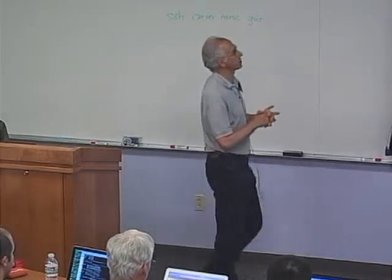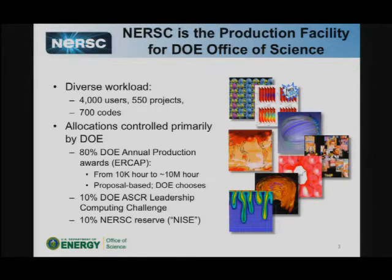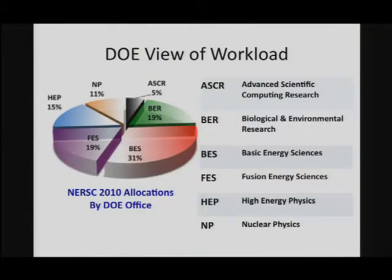The workload, as we saw earlier today, is quite broad: lots of users, lots of projects, lots of codes. The thing that I want to emphasize on this slide is that we at NERSC do not decide who gets to use our facility. The DOE does. Some 90% of the cycles at NERSC are allocated by program managers at DOE through a proposal-based process. It happens every year, and starting in about 1 month from now, we get to allocate about 10% of the cycles that are left. Those 6 offices are shown here. They span basically all of the important areas of computational science.